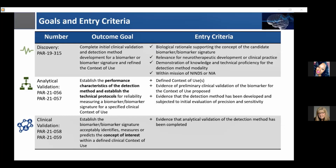And then finally, for clinical validation, here is really where you're establishing the biomarker and biomarker signature acceptably identifies, measures, or predicts the concept of interest within a defined clinical context of use. So again, really important to define your context of use. And also it includes all of the entry criteria listed above. Plus you also want to have evidence that the analytical validation of the detection method has already been completed, right? So you might be coming in for a clinical validation using a commercially available detection method that's already been analytically validated. And that could be appropriate, but you need to justify or explain how it's been validated and is appropriate for your clinical context.